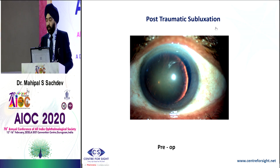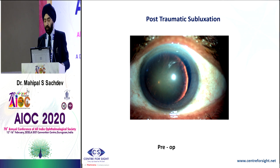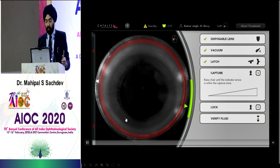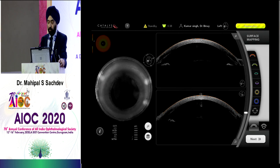Now, let me just show you the last case scenario, which is a post-traumatic. You can see this is a post-traumatic subluxation. In this particular case, it's a large subluxation, a doctor who came to me from Patna. In this case, we'll use everything that you have in your armamentarium, including the flax surgery, to get a great outcome. So you can see here, there's a defect here. The important thing is you can still do a capsulotomy despite vitreous coming there.